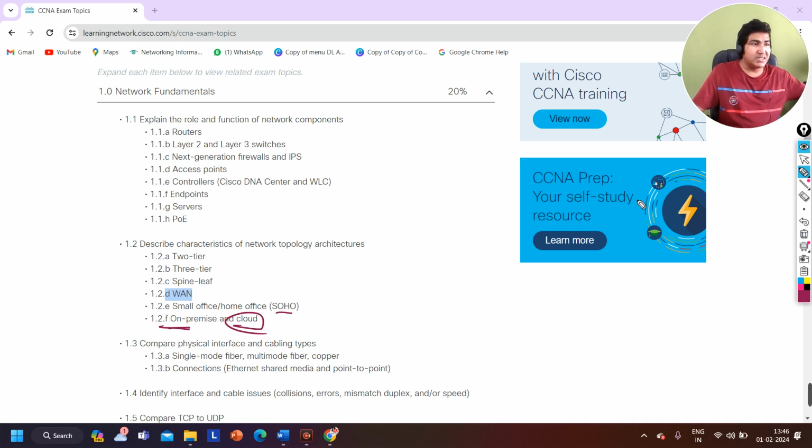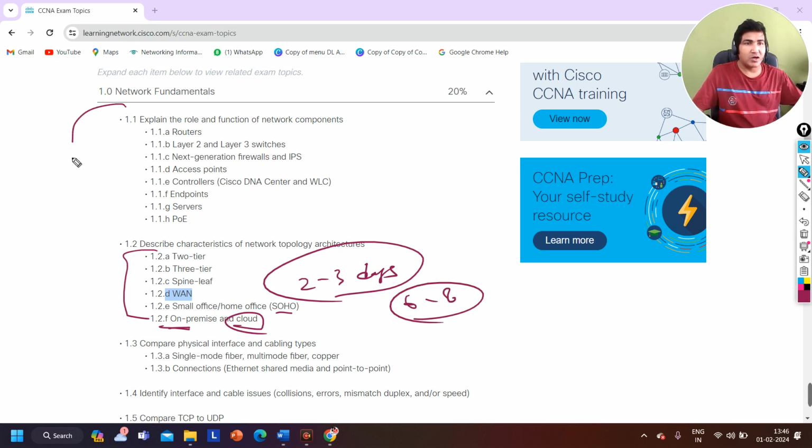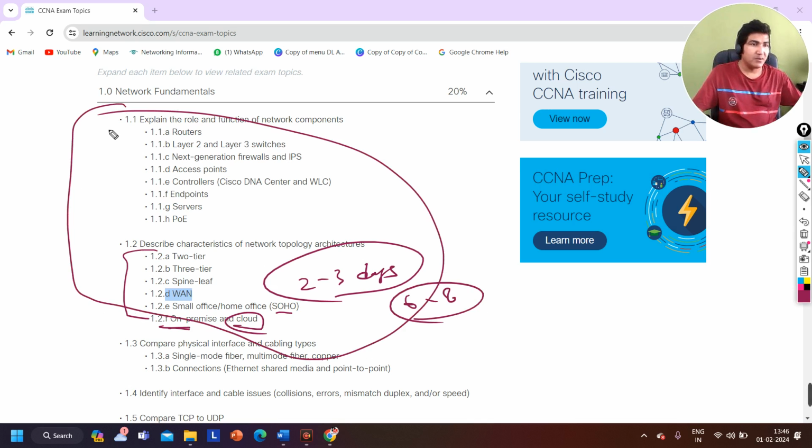Fine. So in this section you will learn about the architecture, the network topology architecture, and this section will also take around 2 to 3 days, right? So in total you need around 6 to 8 days to cover these topics, right? These all topics mean around 16 hours. Within 16 hours you can cover all these topics, guys. You can learn the WAN, you can learn the spine leaf, tier 3, tier 2, small office, home office, and you can understand cloud versus on-premise.